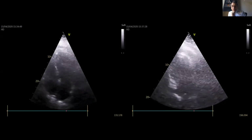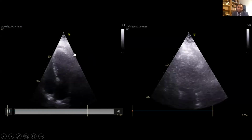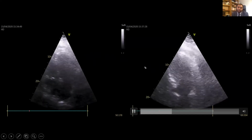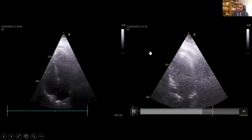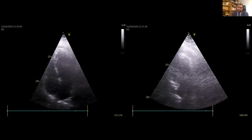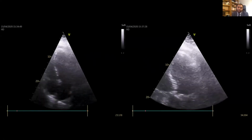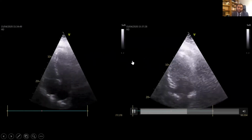Okay, so if you can carry on to the next slide. So yes, just our comment, we can see that unfortunately it was a really poor echo window, and this is just secondary to the body habitus of this patient. But obviously we can see the obvious. The RV appears to be contracting, but it might be.